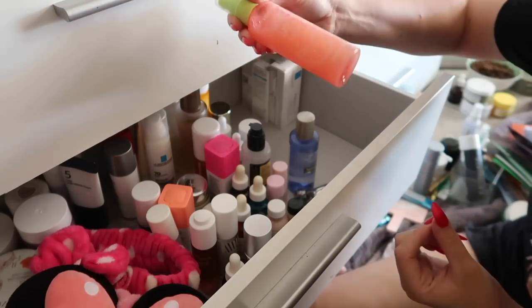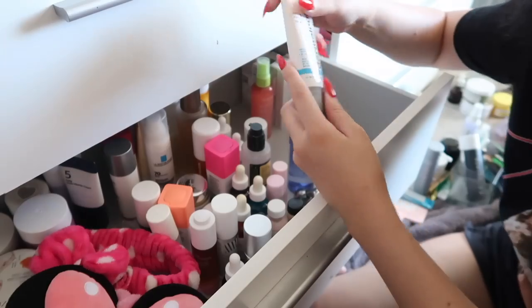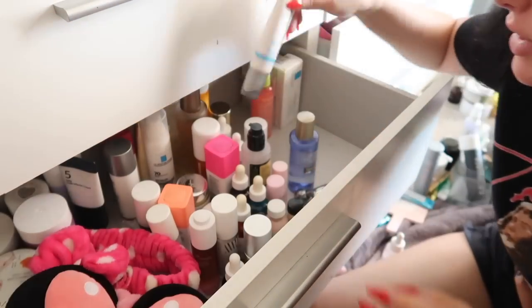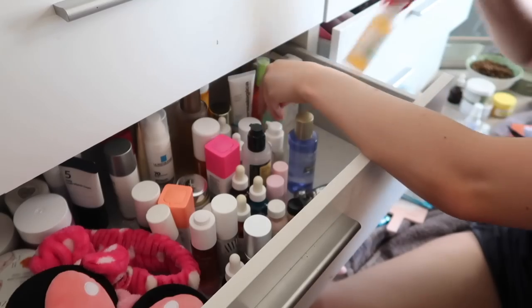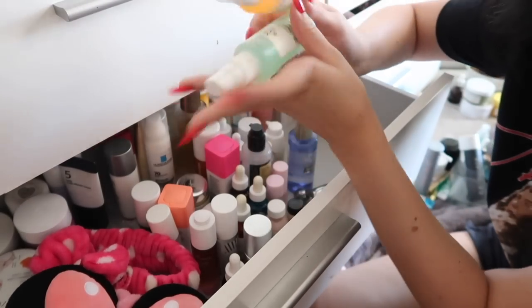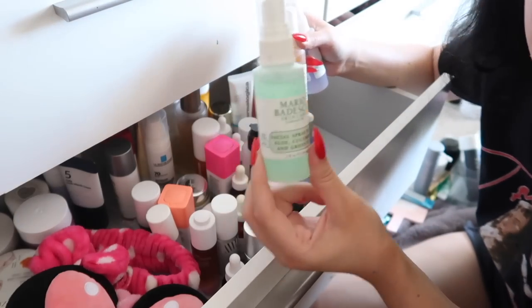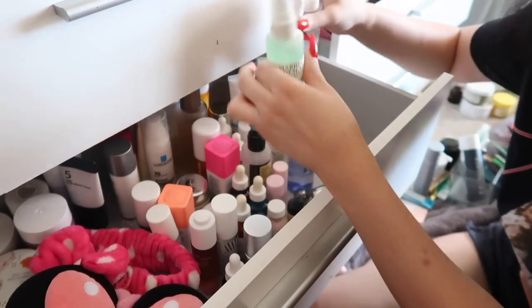I have a lot of facial sprays. I really, really like this watermelon facial spray. Just gonna stick that back there. This is a neck cream. It's supposed to help with neck wrinkles or whatever. I'm just gonna put my facial sprays right here. I really, really love the Mario Badescu sprays. In particular, you guys know this one. I've been using this non-stop for the last like 7 years.